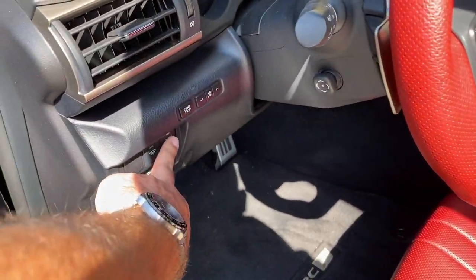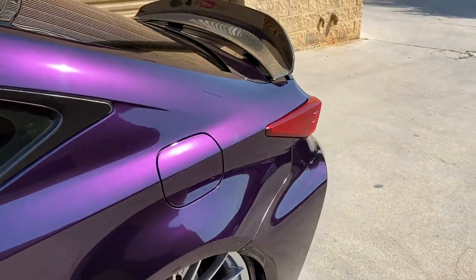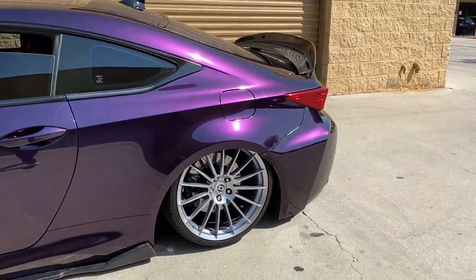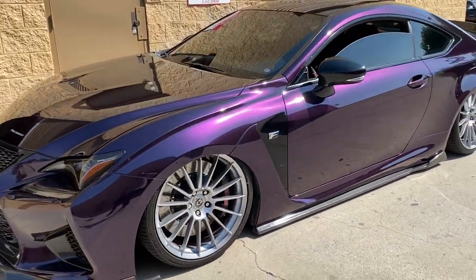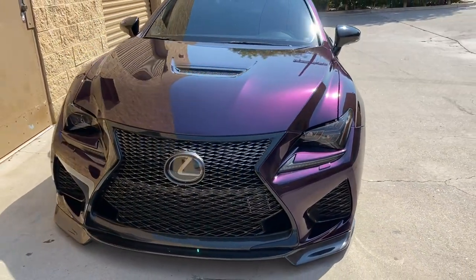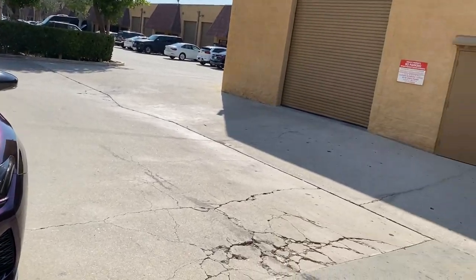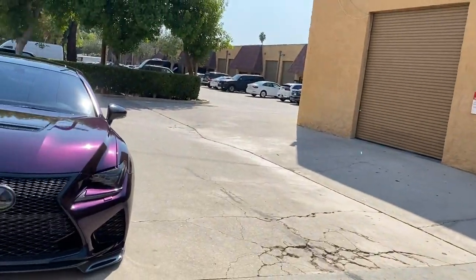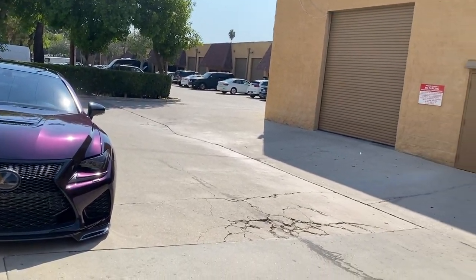Sick. Dude, this is crazy, bro. This is next level. Holy shit. I don't have any words, man. I really don't, dude. I think this is the color for this car, actually.